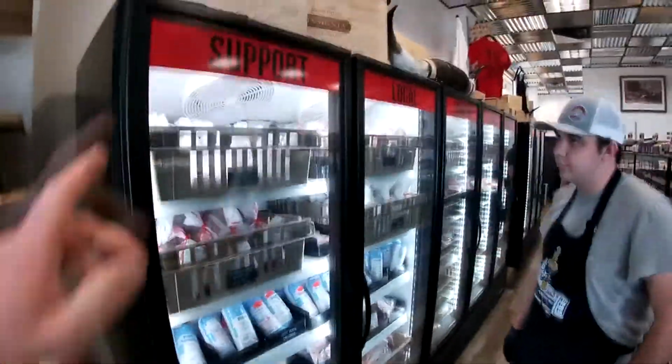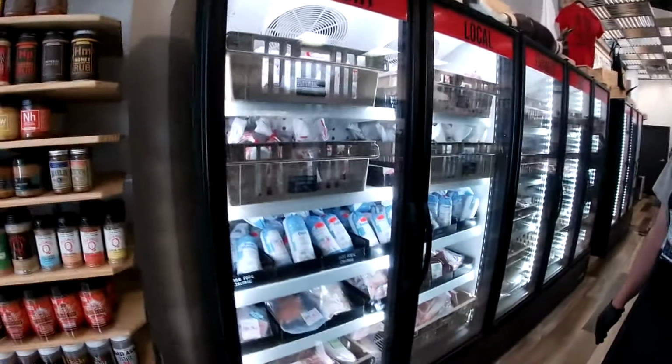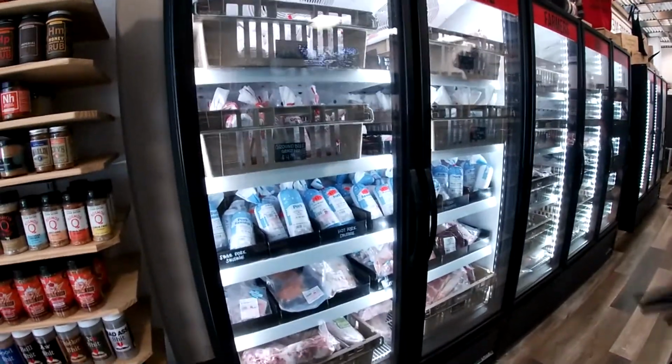So again, we keep it real. Some of these spices have some interesting names, so just try to block that out of your memory bank. But let's take a look and see what you got in the, oh, look at this, support local farmers and ranchers. I love that. Take a look at what do you got. What do you got in here? Is this frozen or is this refrigerated?